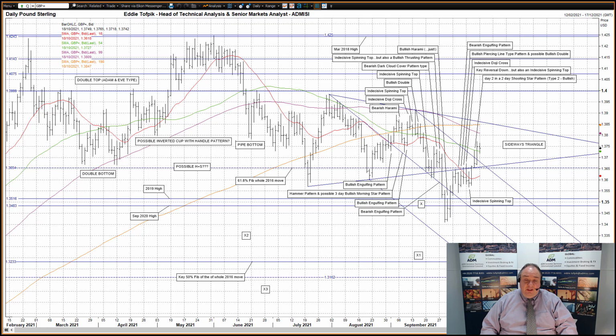The next overhead resistances are the declining medium moving average, currently at 138.09, and the flatlining long moving average, currently 138.47. So far today, a steady open and then a move back down, but only as far as the short medium moving average, and that's currently at 137.27.